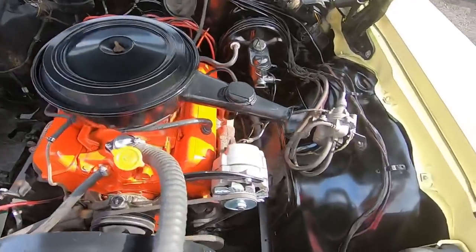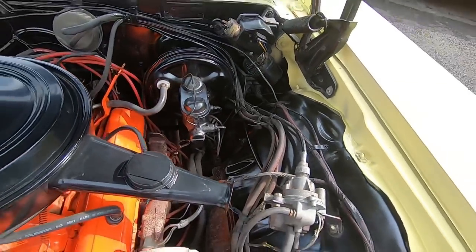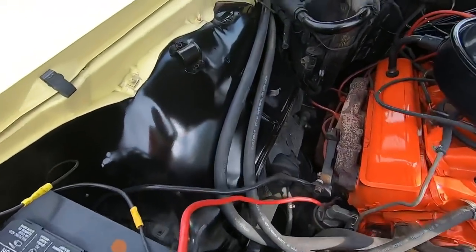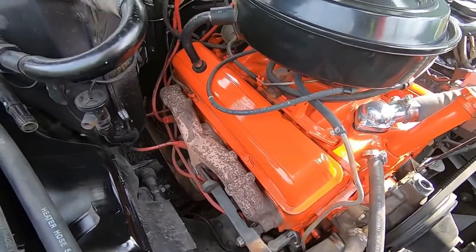Really clean under the engine here. You see that fender's nice and shiny. Some of the old wiring's got a little bit of overspray on it. Looks like they cleaned everything up though. As far as the fenders and the motors, the motor's been repainted.